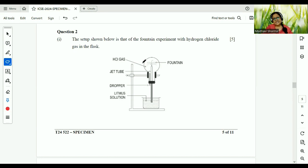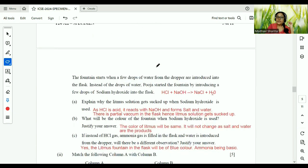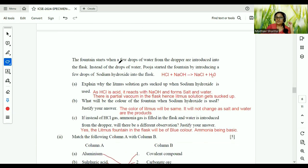Fountain experiment. HCl gas. Definitely the first thing that comes to us is a red fountain. But this is ICSE and there's a catch. And what is that? Let's see. The question says the fountain starts when a few drops of water from the dropper are introduced into the flask, right? Red fountain. But instead of the drops of water, Pooja started the fountain experiment by introducing few drops of sodium hydroxide into the flask. Remember, inside the flask is HCl, dropper has NaOH, neutralization reaction takes place and you get NaCl and water.